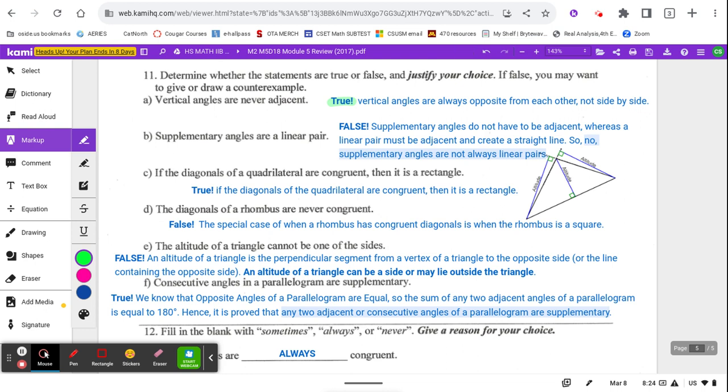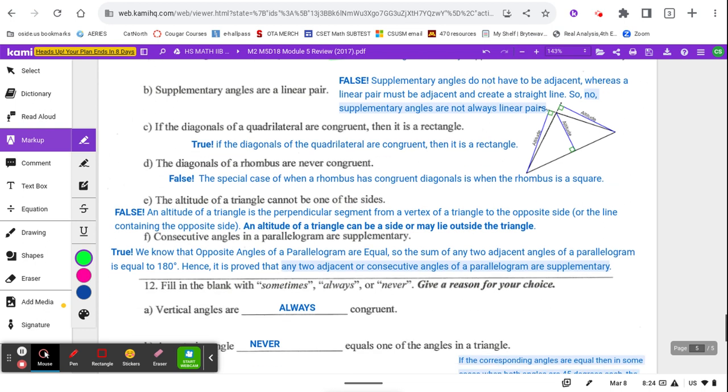This is false because supplementary angles do not have to be adjacent, but a linear pair must be adjacent, creating a straight line. So no, supplementary angles are not always linear pairs. So this one is false. Number C, if the diagonals of a quadrilateral are congruent, then it's a rectangle. True. If the diagonals of a quadrilateral are congruent, then it is a rectangle.